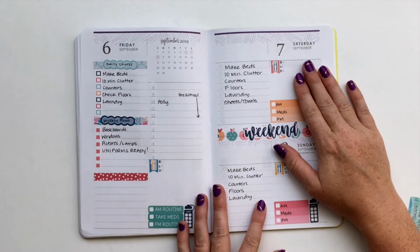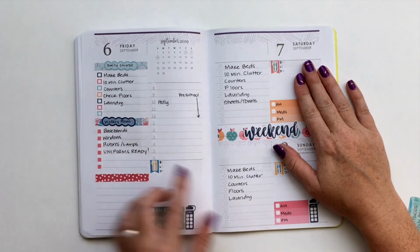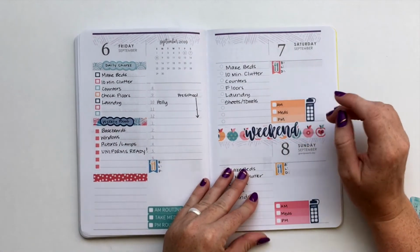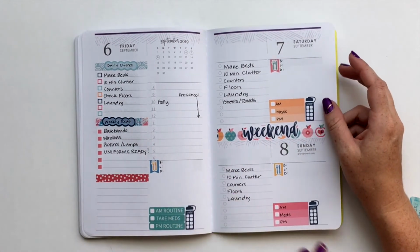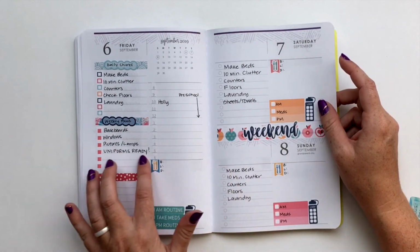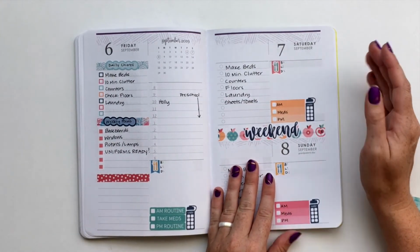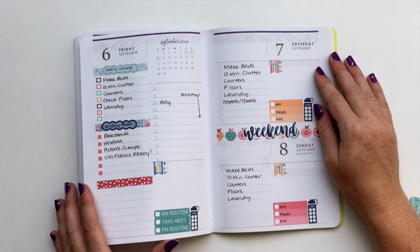So Saturday we have our first baseball games of the season, so I actually put in over here on Friday to make sure uniforms are ready to go. And then what I'll probably end up doing is on Monday or Tuesday, I'll write the same thing for next week because we'll start having weeknight games as well. And that is basically my setup right now.